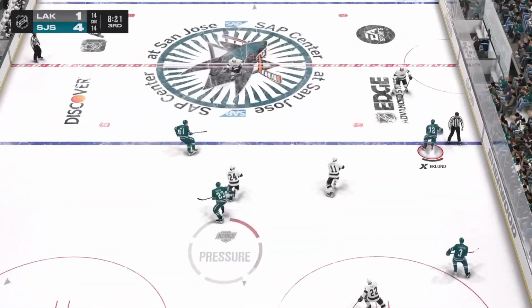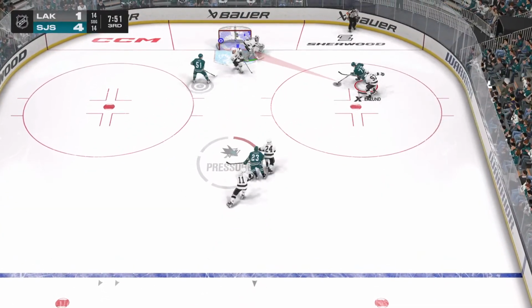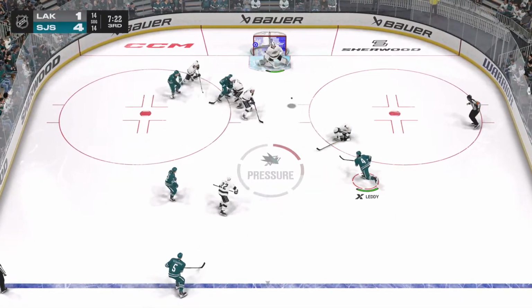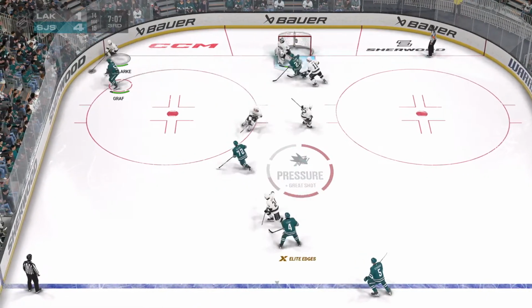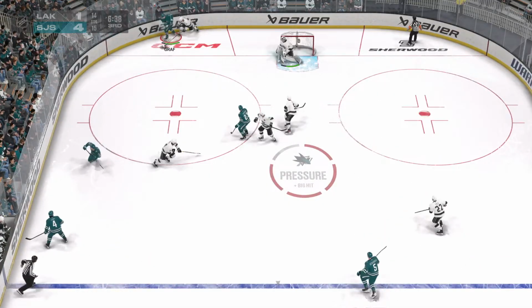The Sharks gain possession. Along the side, here they come through the neutral zone. Cutting to the slot! And that's poked away by Ceci. Puts it on net and makes the save. LA's got possession of the puck. Scooped up along the wall by Clark.